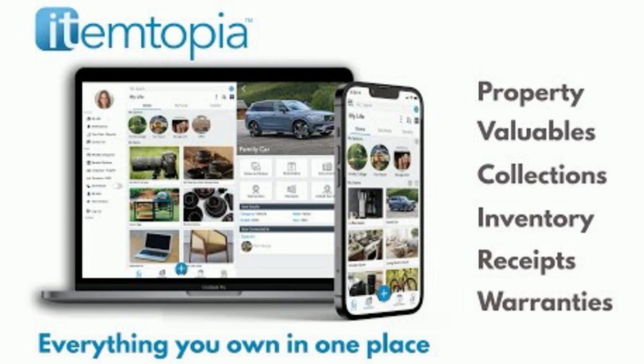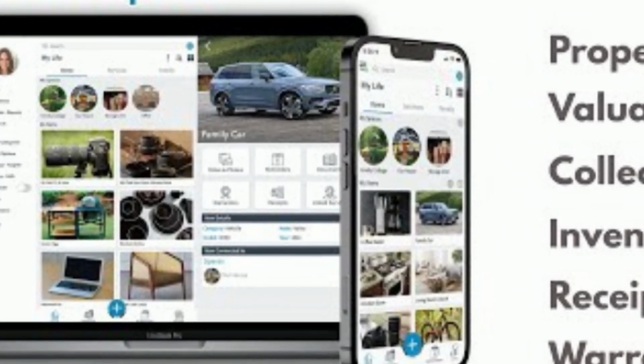I'm using a new app that I just started using in the last couple of weeks. It's called Itemtopia and it's not free. It's about $80 a year. But I figure that the $80 a year is worth less than the wasted time I'm spending looking for stuff. What you do is you walk through your house and take a picture of an item, and then you give it a location. So you can say this is in the kitchen cupboards, or this is in the storage unit, the pantry, the office, wherever. And so you give it a home.